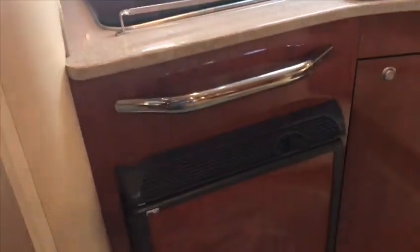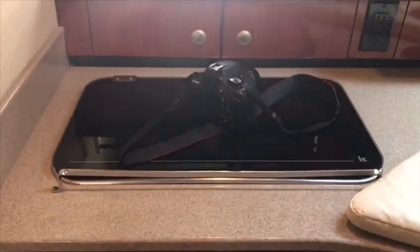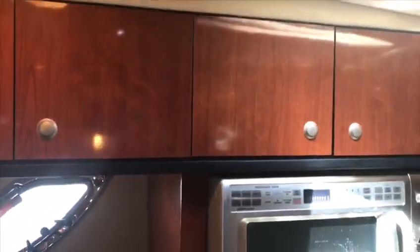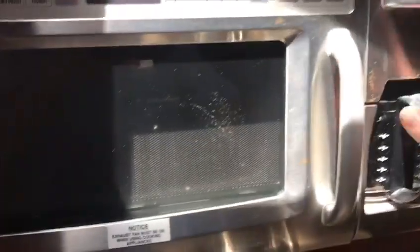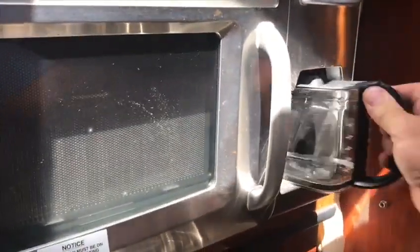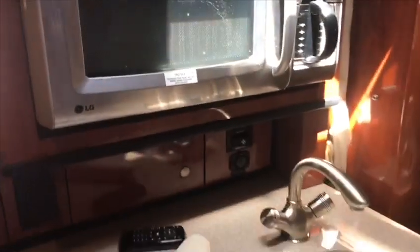Galley is to port, under counter refrigerator. Good storage. Underneath my camera there is a two-burner alcohol electric stove. There's your opening port light. More storage above. This is the microwave combo with the coffee maker that still has the carafe. Most don't. That concludes our tour of the inside of this 310 Sundancer.